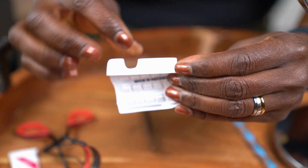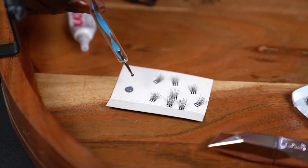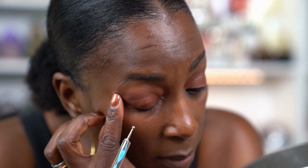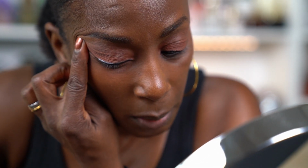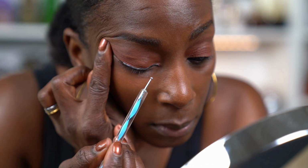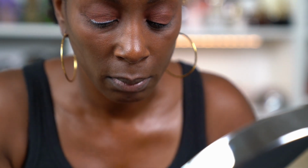So I put a dot of glue on the paper. Then I take the lashes out of the pack and just pop them on the paper because they're a little difficult to get out of the package. So I just put them down. Sometimes you'll pull it and it'll split, but don't worry about that. You dip the dotter in the glue. Then I add a little tension to my eye so it's straight, and just add a line of glue right as close to my lash line as possible. And this is only going to take a second. And I do this because it's a lot quicker to put the lashes on than to put the glue on the individual trio lashes. So this is the process I found that works best.